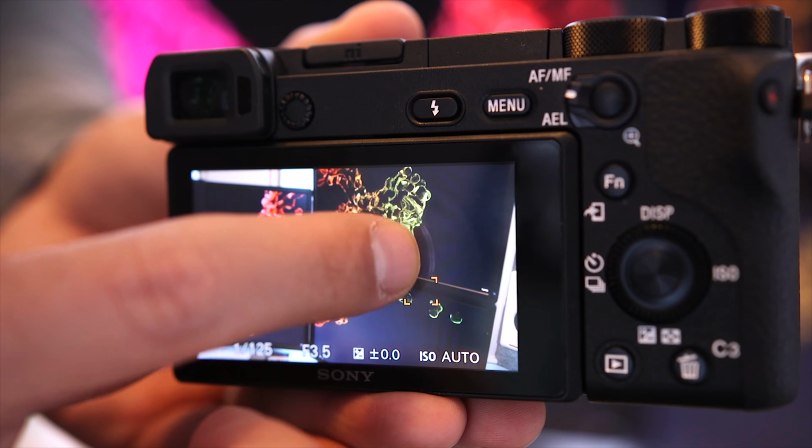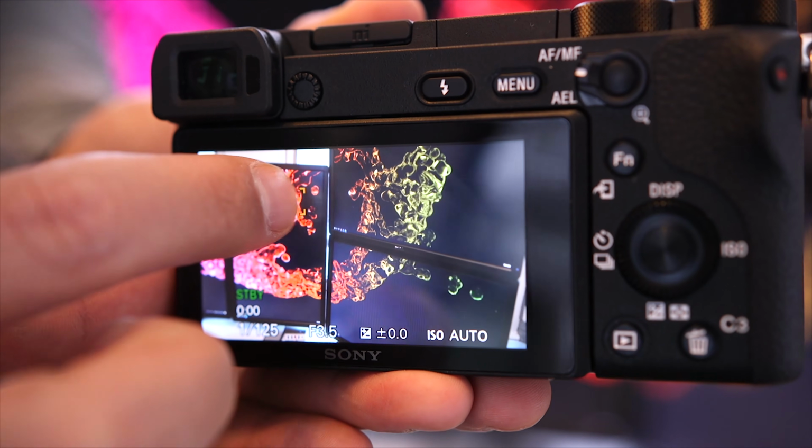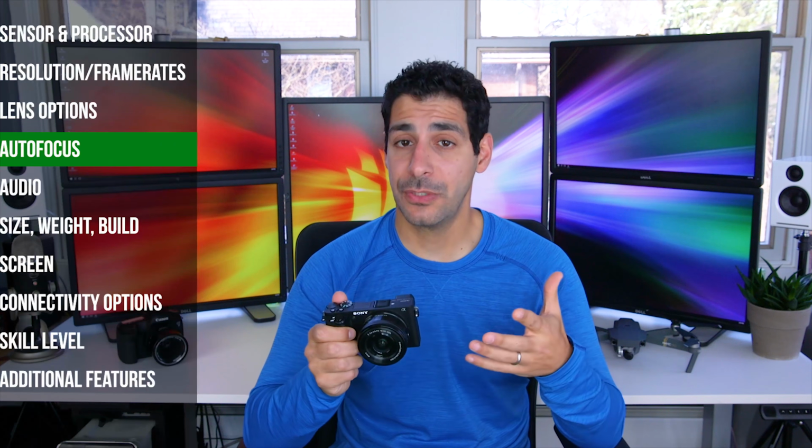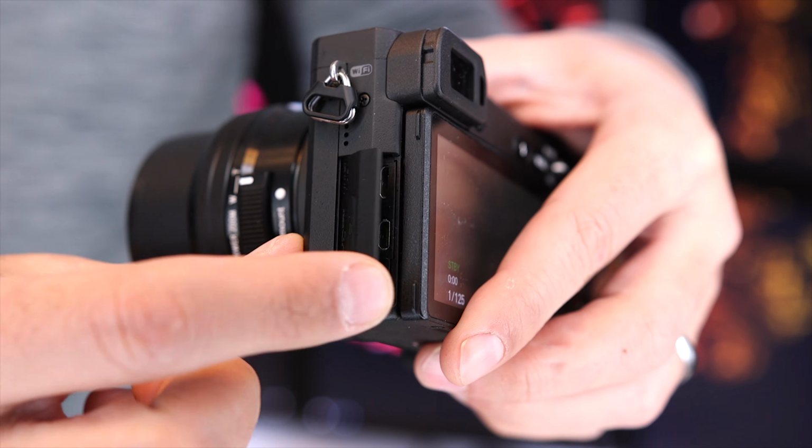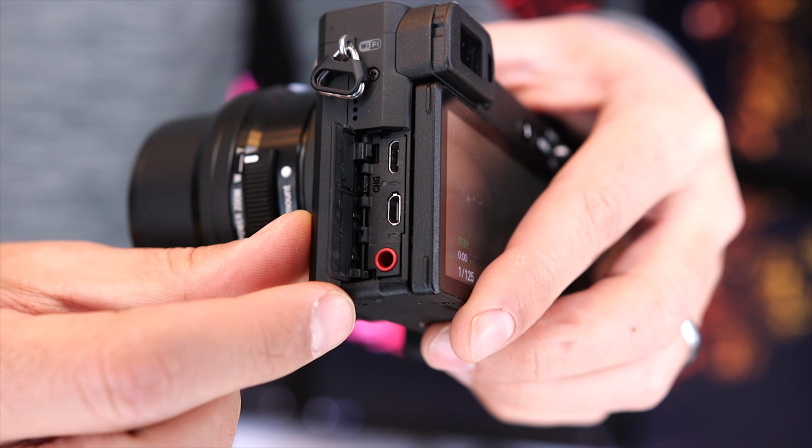And I wish there was a setting where I could change that color if they just kept it orange or white. Another great feature of the a6500 for video is that it has a 3.5mm mic input. And it's really great if you're looking to up your audio game and get much higher production value because it lets you get much better audio than the on-camera microphone.